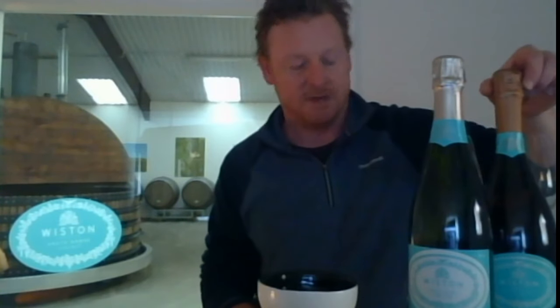What we're choosing to focus on today is our two signature wines. And this is our Wiston Brut Non-Vintage, which is a non-vintage wine, a blend of different years. We'll be going into some detail about that. But also, we're going to compare and contrast it with our Wiston Vintage Cuvée from 2015, which has only been on the market for a few months now.